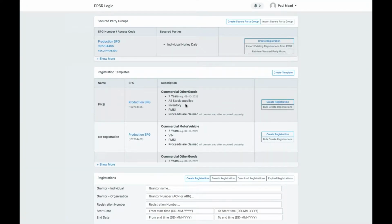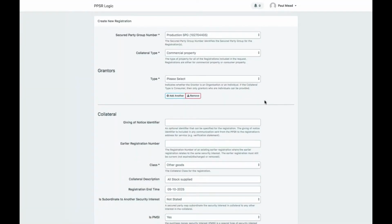Another beautiful part of our system is the ability to create templates for your common registrations. So most companies would either register a PMSI if they're an inventory provider, or they may register a general security interest or an all-PAP. With those templates that we have, you can pre-complete all of the information you have there, and the process for creating a registration is really straightforward.